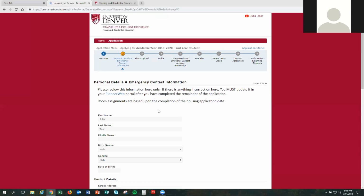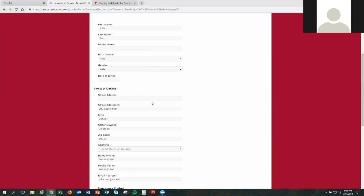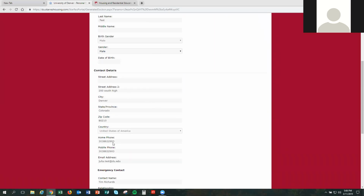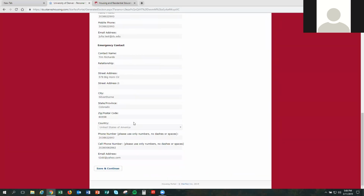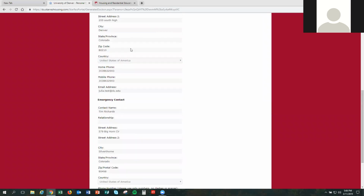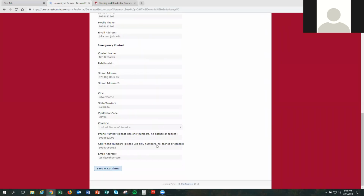Great, thanks. So the personal details, if you need to update any of this information, you can update this through Pioneer Web. So none of these fields can be edited within the application here because that's auto-populated. So just go through this section here, make sure your emergency contact information is correct. If it's not, log into Pioneer Web. But if it is, you can save and continue.